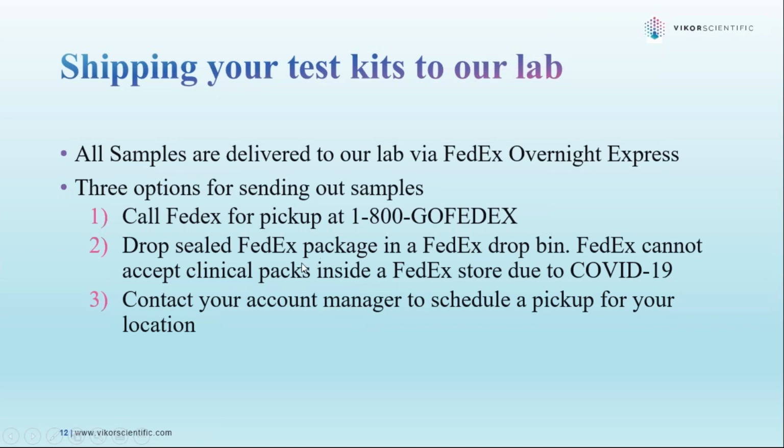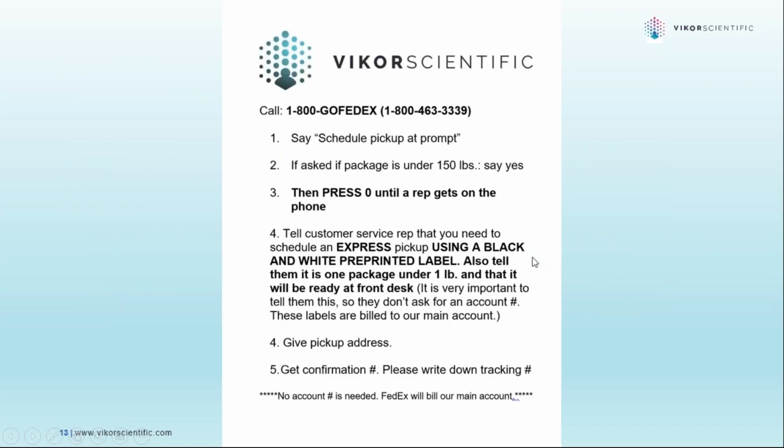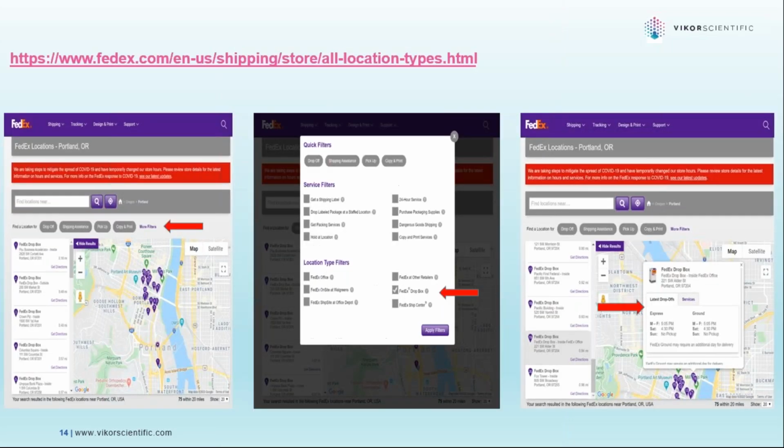Right now, FedEx cannot accept clinical packs inside a FedEx store due to COVID-19. So we provide little things. We provide cheat sheets and the quickest way to call FedEx. I know it seems kind of basic, but there are some little things you can do to make sure it gets picked up quickly and get someone on the phone a little quicker than normal.